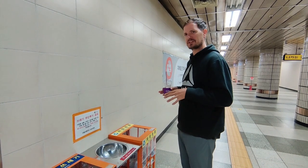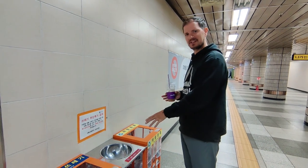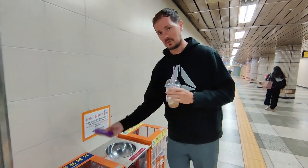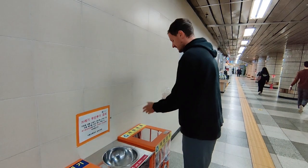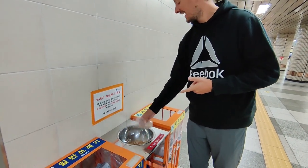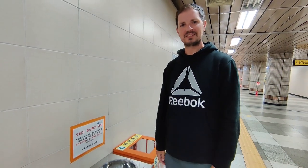So this is a really interesting setup. They have everything divided in, but they also have a liquid section. I feel like it's specifically made for this kind of thing. So you detach this, put this in the waste because you can't recycle this. And then you put straw and recyclables. Same with the cap. You then put the ice into the liquid bit. And then you put the rest of your cup in the recyclables. Genius. They really do think of everything here.